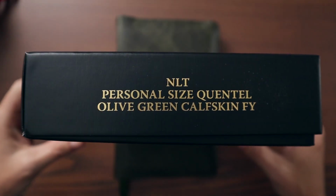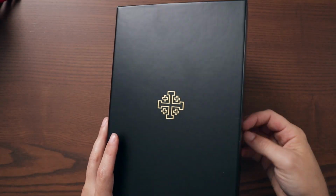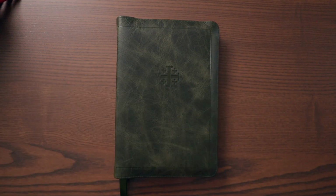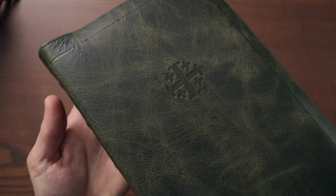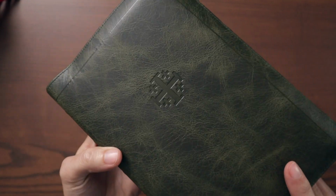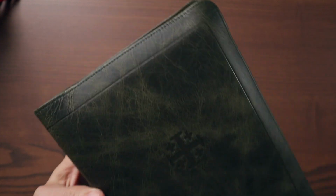Okay, quick look at the box. NLT personal size Quentel, olive green, calfskin, full yapp, lovely clamshell box, everything wrapped up inside there. And there is the Bible itself. I love this German aniline calfskin that they've been using. It has so much character to it. Very interesting. There you see the Jerusalem cross on the cover.